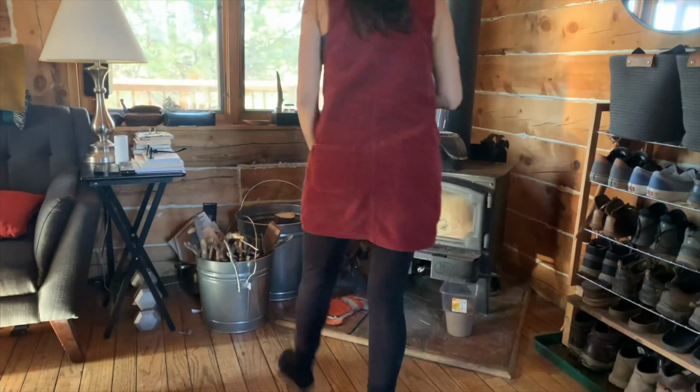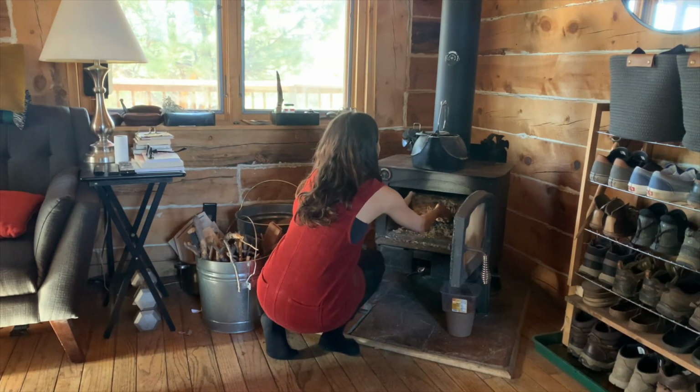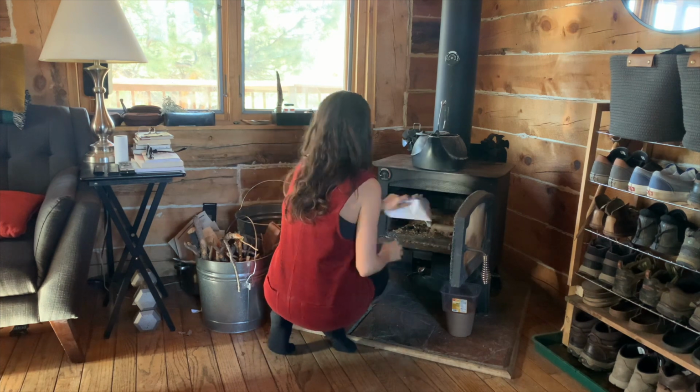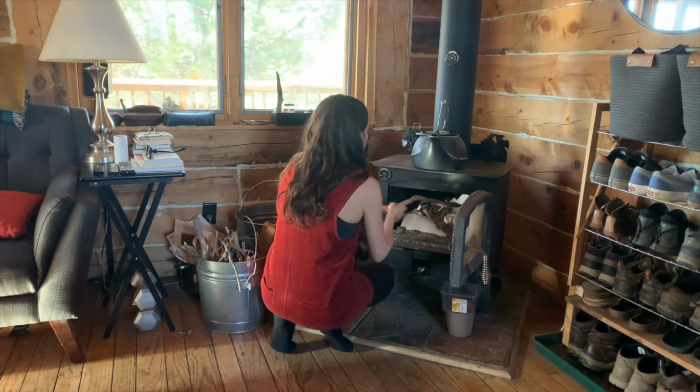It feels rejuvenating and very energizing. We still need to light up the wood stove every morning because it gets cooler at night, which feels good for sleeping. But then as we wake up, we kind of want to just warm up the house a little bit so it's cozy and just comfortable.